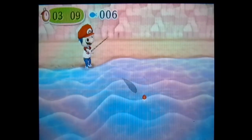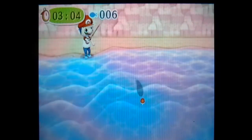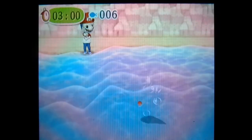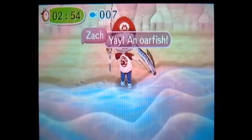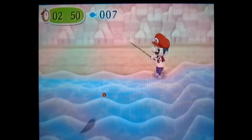These are really tall fish. You get scared to press the A button. Ugh. There we go. Got another oar fish. Yeah, I really need to come out to the island during the day more often and catch fish.